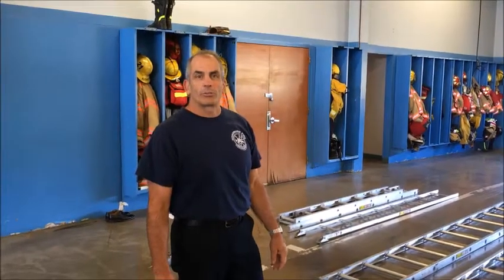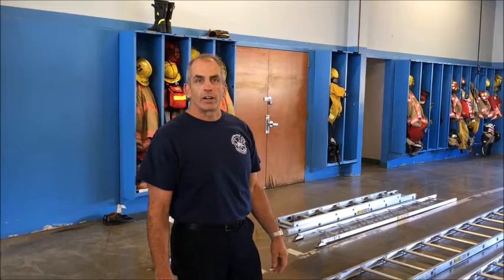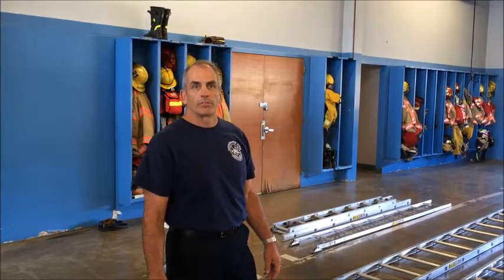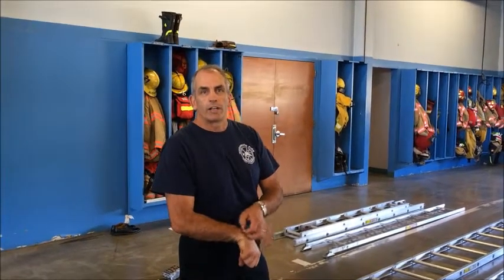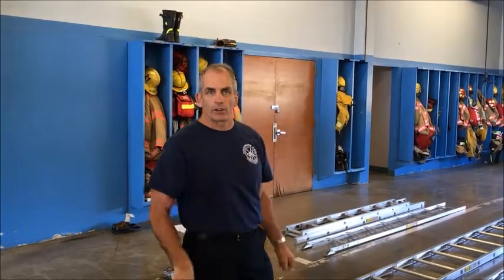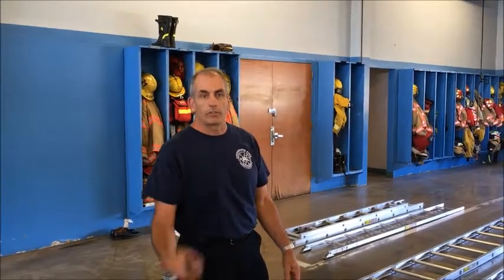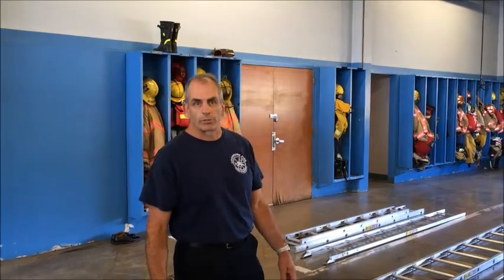For this training session, we're going to be talking through the different types of ladders carried in the fire service. We'll also be talking about the terminology associated with those ladders and the care and maintenance for those ladders. And finally, pickups for ladder carriers that will later lead to the raises that we'll be demonstrating.